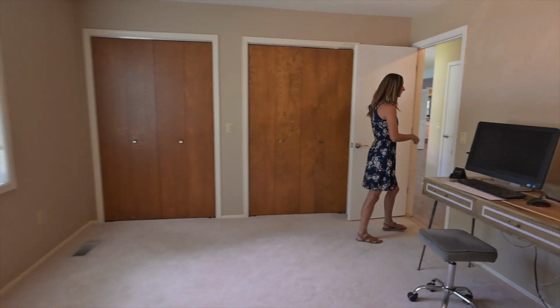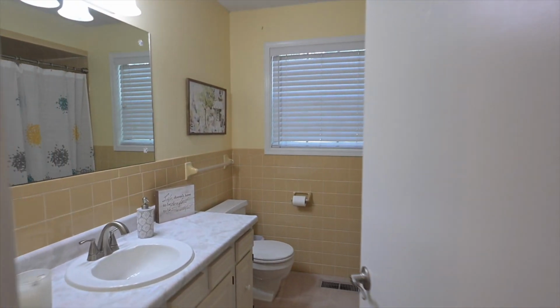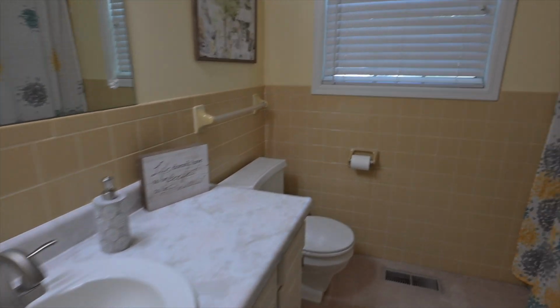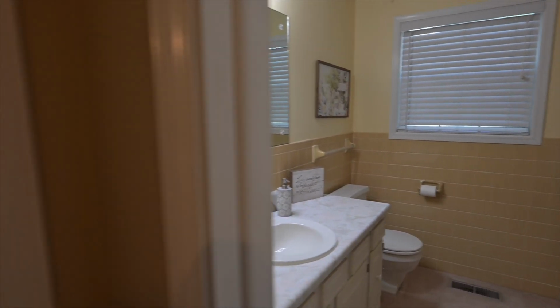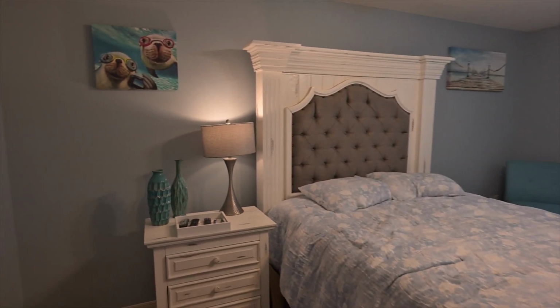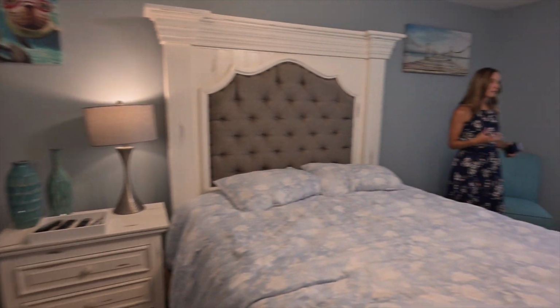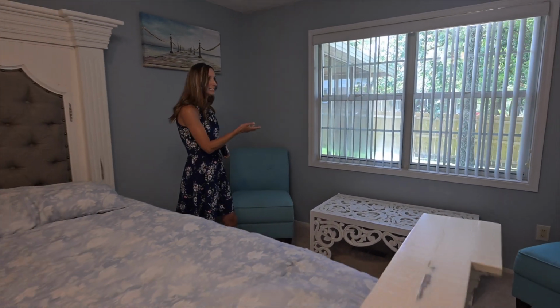And just around the corner is the guest bathroom with a tub shower combo. All right, very nice. And coming into the primary bedroom, John, this is a really nice size. You can see the owner has bigger furniture and you still have plenty of room. And it overlooks the backyard.